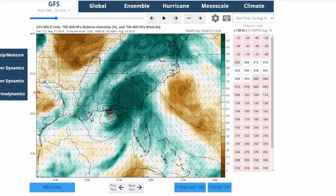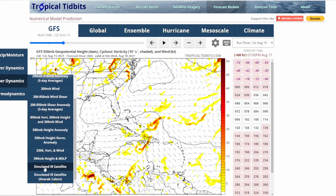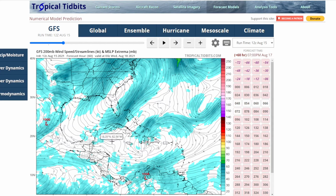So if I change the GFS model to the upper dynamics and the upper level, the 200 millibar wind here, we can see why this is so crucial, now that we have a trough that is not really affecting the system. You instead have strong southerly flow coming out of the system, indicating that we have a well-defined upper level outflow channel here that is coming out of the system here.